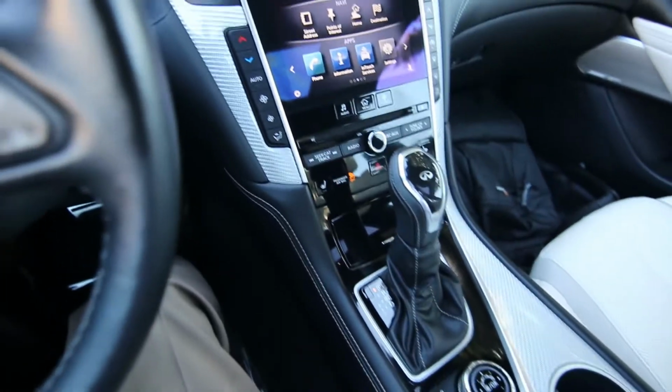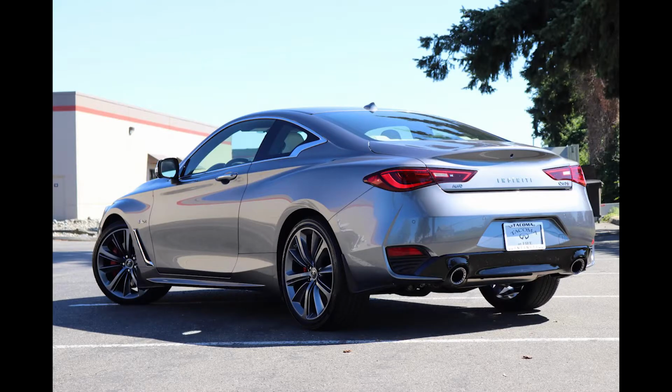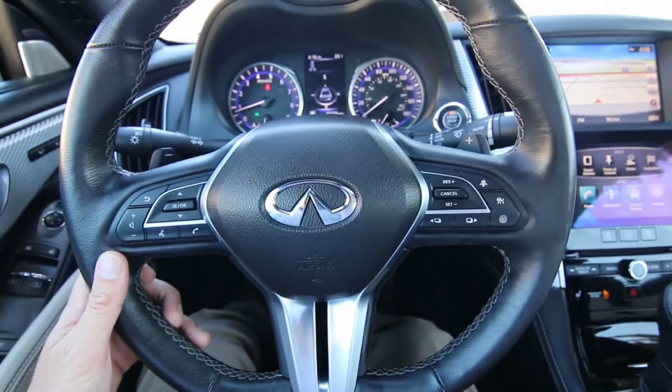Today I'm going to tell you about this beautiful 2018 Infiniti Q60 Red Sport 400. This is our range topping model of the Q60 Red Sport. All-wheel drive, 400 horsepower, beautiful condition inside and out. This one only has 15,374 miles.